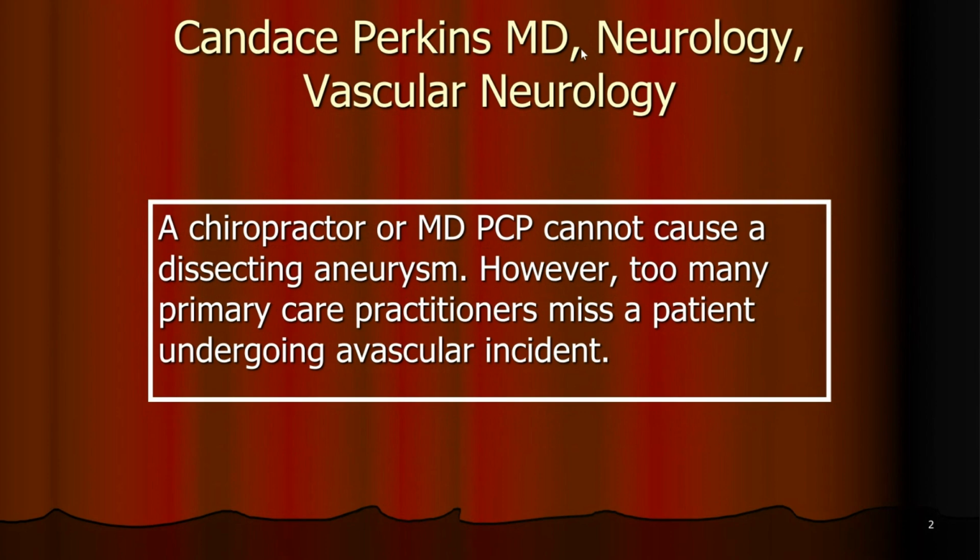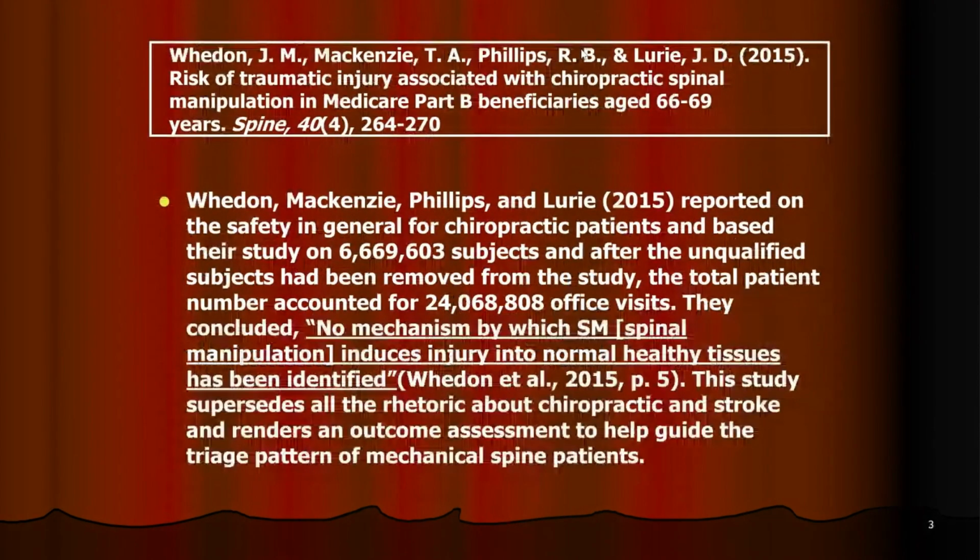Let's take it to the next step. According to Whedon, McKenzie, Phillips, and Lurie in 2015, who reported on the safety in general for chiropractic patients, because folks, what I want to share with you is not just opinions. I want to share with you the evidence in the literature. Based upon their study of 6,669,603 subjects, and after the unqualified subjects were removed from the study, the total number was 24,068,808 office visits. They concluded no mechanism by which a spinal manipulation or chiropractic spinal adjustment induced injury into normal healthy tissues has been identified.